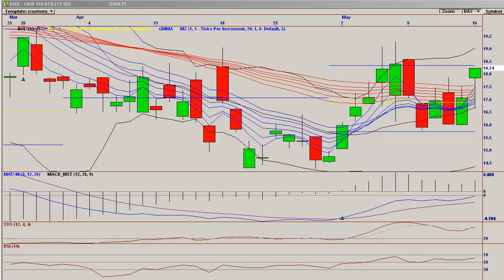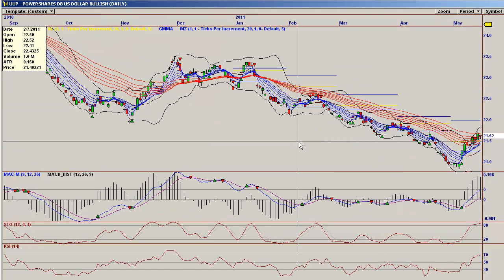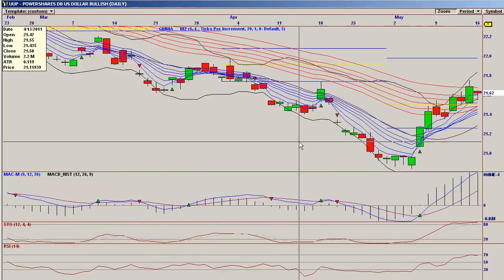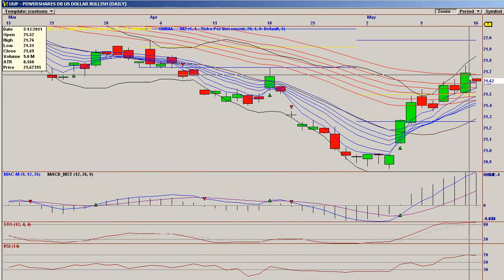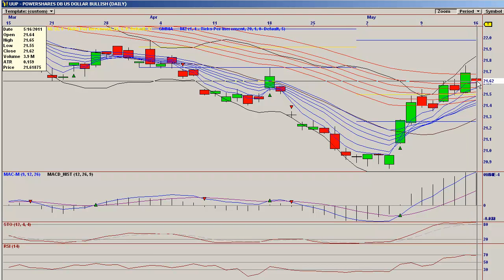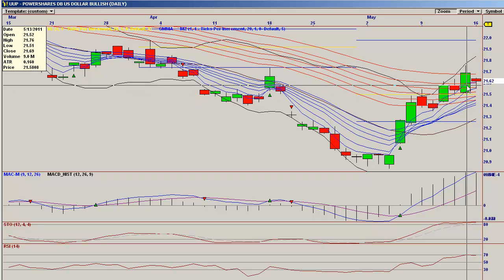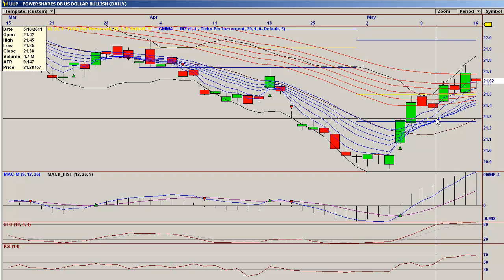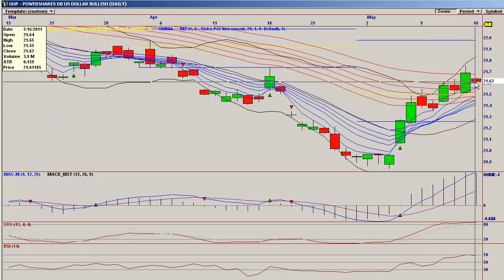And moving on to UUP, the dollar. We'll notice that the dollar also has a hammer, also known as hanging man. It is small, it is wimpy looking. Certainly all of this is ugly. We do not have a downtick yet.